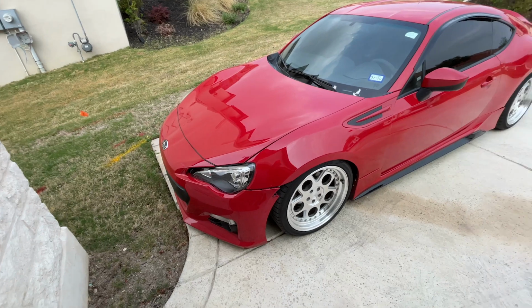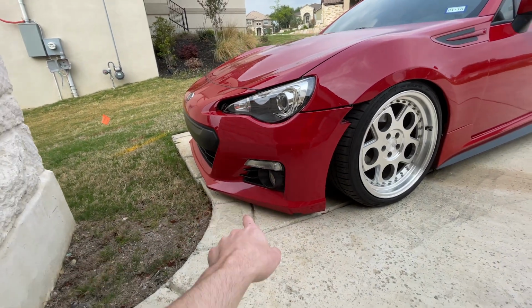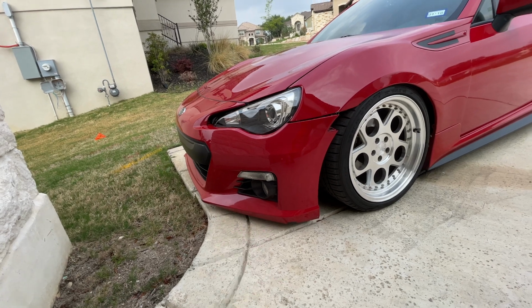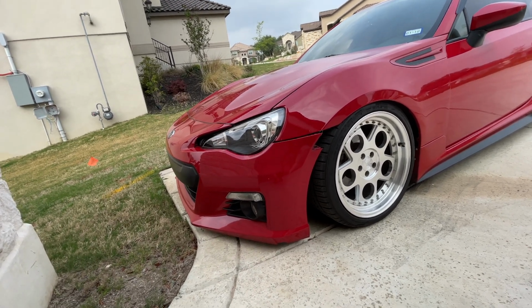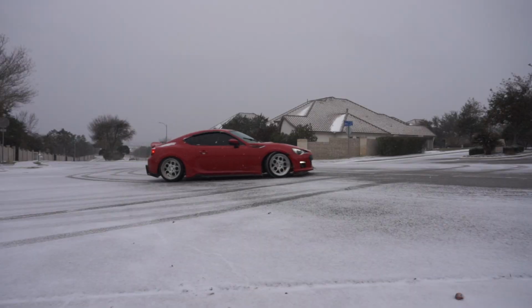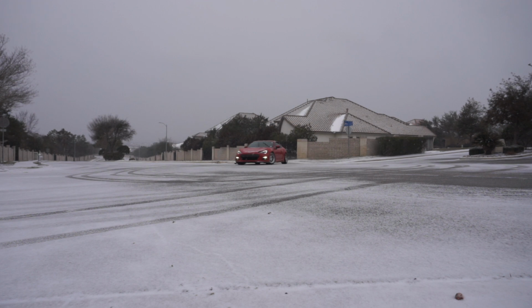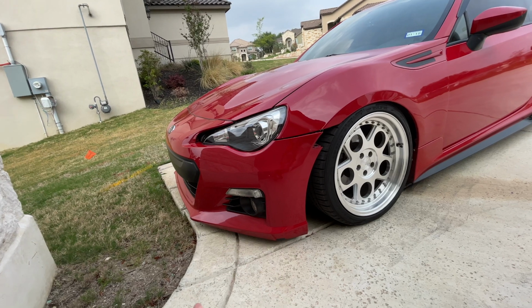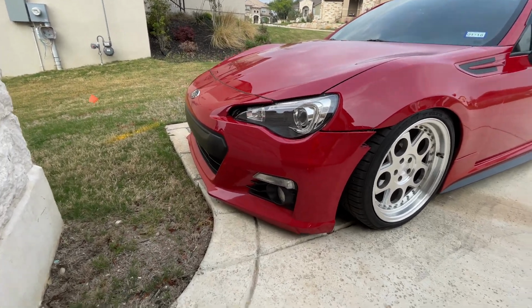In the front, sorry it's on an incline here, so it looks lower than it is, but I used to have a front lip. I don't anymore. We had a pretty crazy winter storm a couple months ago, and that decided to claim my lip. So no more front lip. It was just a cheap eBay one though, so nothing crazy.